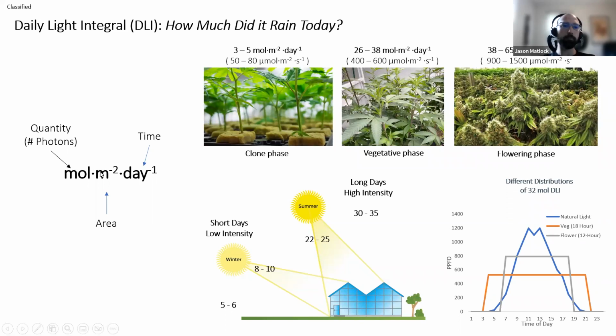So it's stuff per area per day instead of seconds, right? So when we look at that range, probably the easiest way to describe that is to ask how much does cannabis need at each of its life stages.